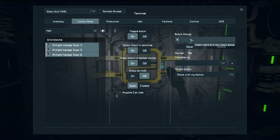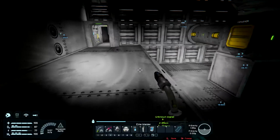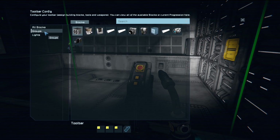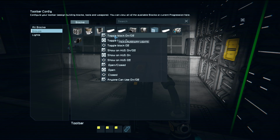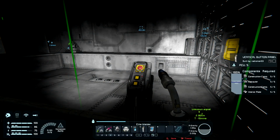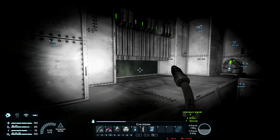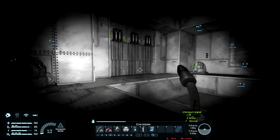Okay, so this was NESI. There we go. All I did was hit return on the keyboard. I didn't save it, actually. Okay, now let's try that. Now I should be able to go groups, welders, hangar doors. There we go. Okay, so I do that. Block on, off. I could use open. Open, close. There it goes. So I could do that right there, huh?